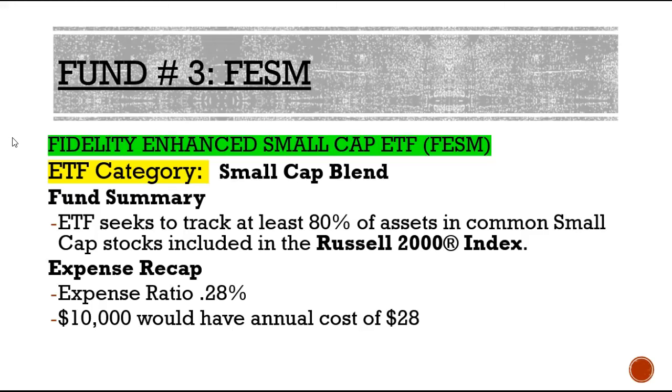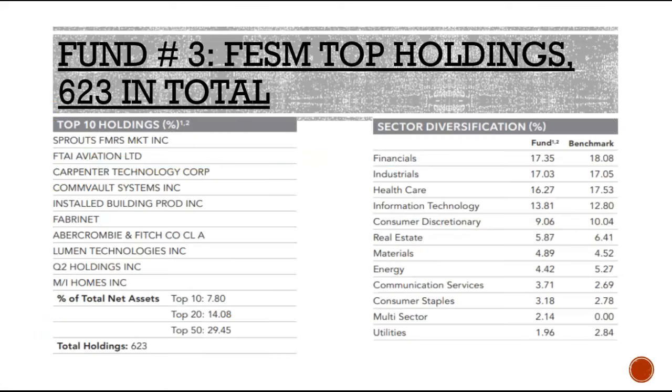This one tracks against the Russell 2000 index. That's our small cap index. Expense ratio 0.28, which means for every 10K, it is $28 annually. Top 10 holdings of the 623.